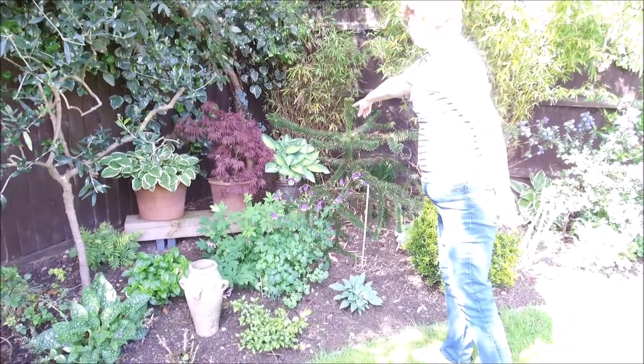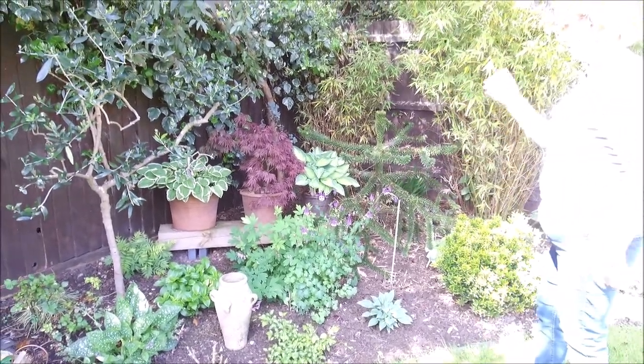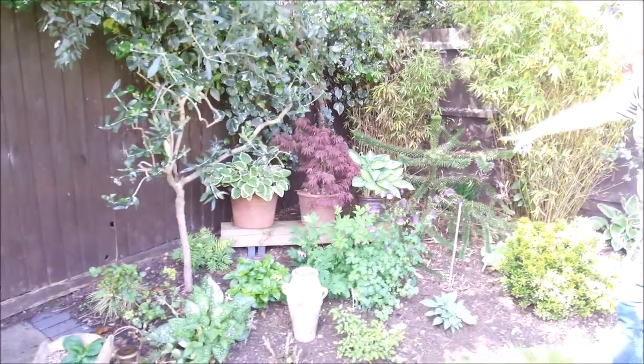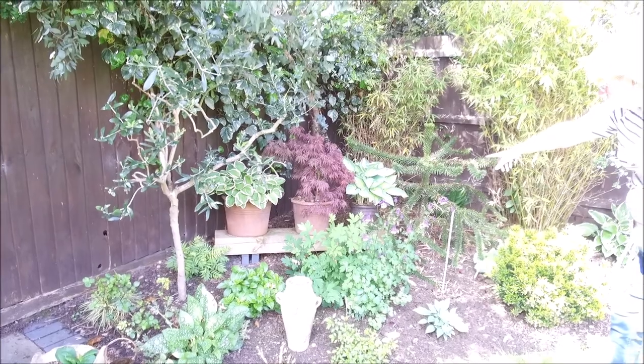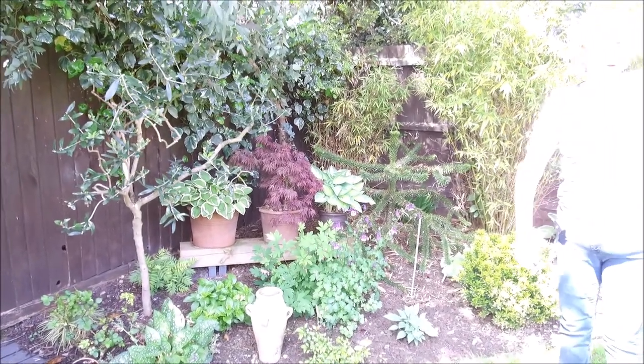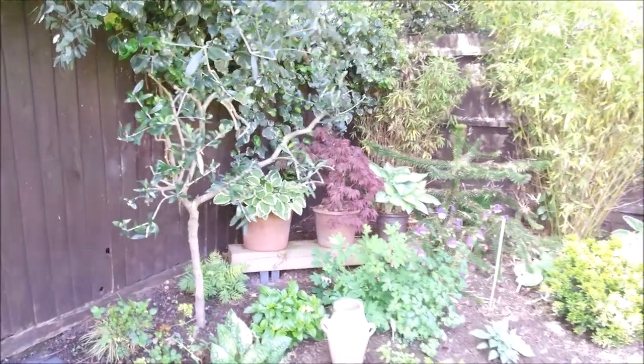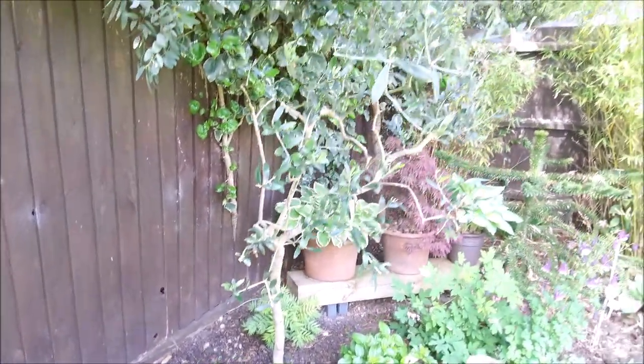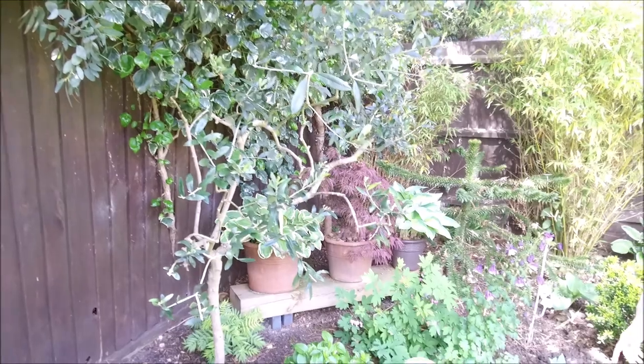But look at these hostas. They were tiny when I put them in them pots last year. And not now. No, that one won't survive another year in that small pot, I don't think. Actually, I've got an empty pot back there. There you go. Maybe I should put it in that and get something for that pot. Yeah. The dead olive tree, as always, doing well.